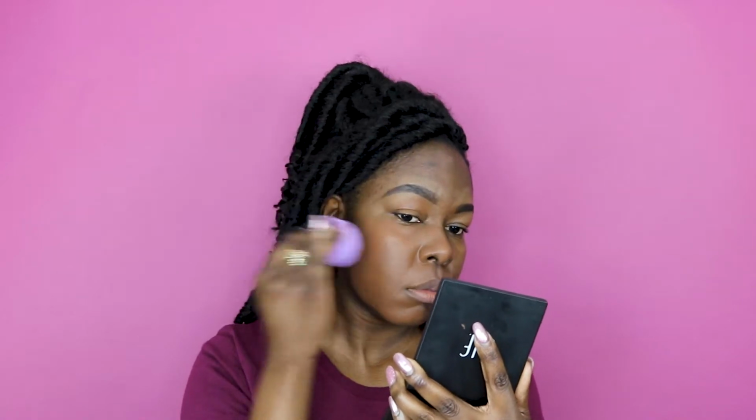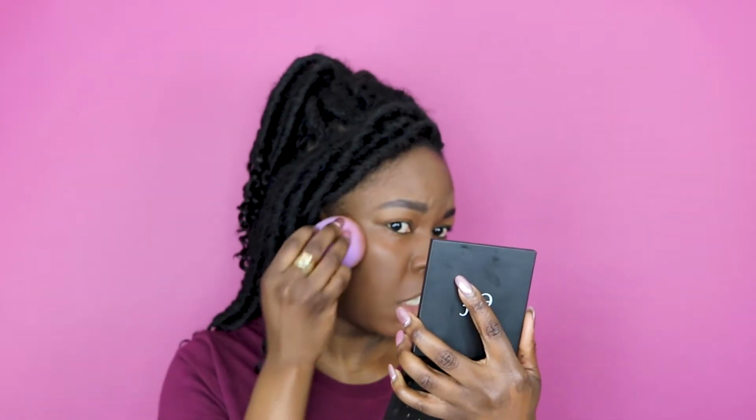So one side of my face, I'm gonna use the sponge, which is the right side of my face. And on the next side, I'm going to use a brush and see the difference. Actually, I lied. This side of my face, I'm going to use the sponge. And on this side of my face, I'm going to use my other sponge, and that's the Morphe one. I'm going to compare them and see which one looks better. I think that I achieved a nice, flawless finish with this beauty sponge. This is really good, you guys understand.